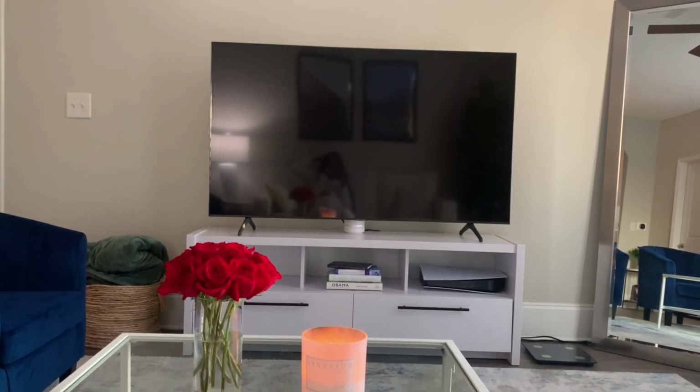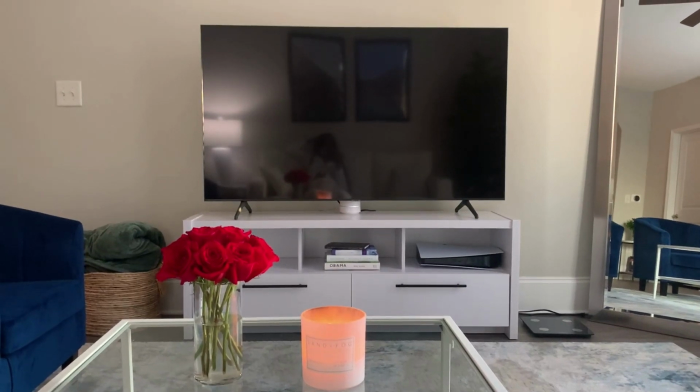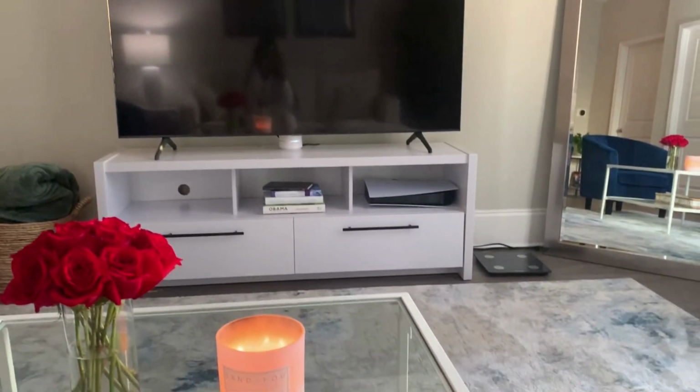So it was great. The TV is so massive compared to our 42 inches. Like I feel like I'm there watching TV now. It's actually kind of funny. But yeah, so like nothing to see there.